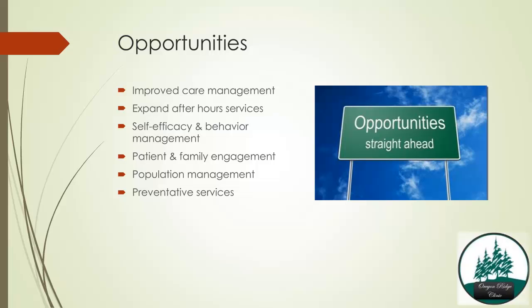You have a great opportunity to involve and engage the community and patients in identifying problems and solutions for common health and access-related issues. And number 10, preventative services. Focus on preventative breast cancer screening services to benefit your patient population.